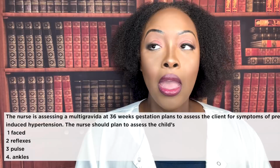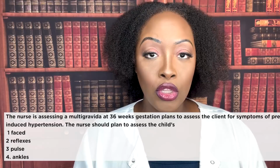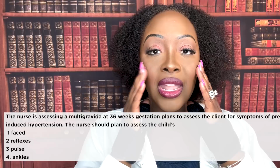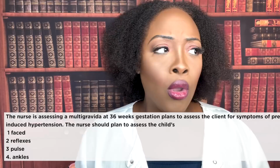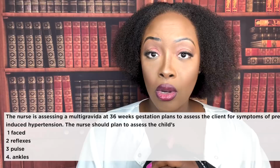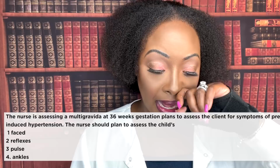All right, guys, so when we're assessing for pregnancy-induced hypertension signs and symptoms, we're going to be looking at the face. Now, those signs and symptoms of classic pregnancy-induced hypertension, where do we see that edema? Where do we see that swelling? In the face and the fingers, right? Those extremities on the upper portion of the body. Now, on the lower portion of the body, such as the feet, that's normal in pregnancy. But if we see swelling in the face or the fingers, that's not a good thing. So number one's the correct answer. We see that sudden swelling, that sudden weight gain.